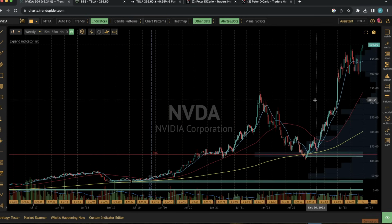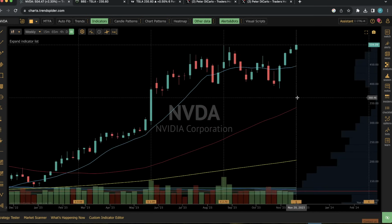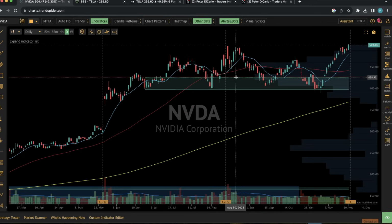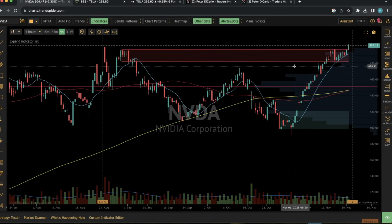Nvidia as well. Think how many people have lost their asses in the past couple of weeks shorting Nvidia because, quote, it can't continue to run. Obviously, it can. And even today, we're up again 2.33%. What was looking weak now broke through this order block. So if Nvidia holds over $500 and we have great earnings, this thing's going to run up into the 600s for sure. So please be careful.